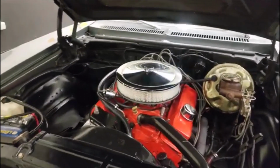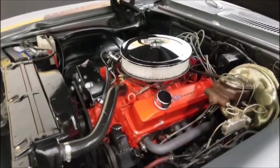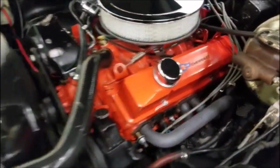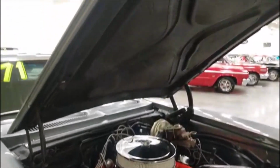All right, so here we go. 350 V8 shoved underneath the hood. Power steering, power brakes, does have disc up front. So it's got new headers there. Nice and tidy, nice and neat.